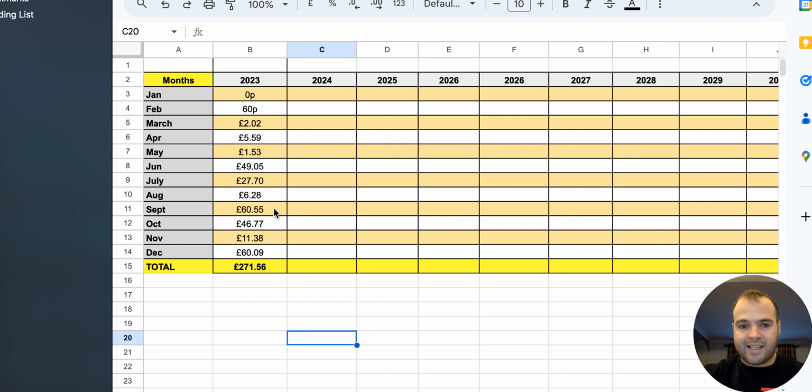September was a 60, so this was my first month of reaching over £50. October back down to 46. November £11. December £60. 2 £60 months, which is nice. I'd like to see what that will be next year. So 2024, be interesting to see what September, December brings. Hopefully double that. Be nice to see 120 over here, but probably not.